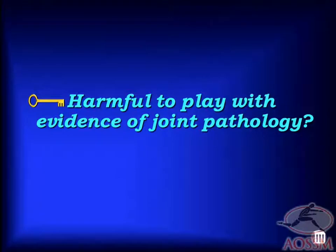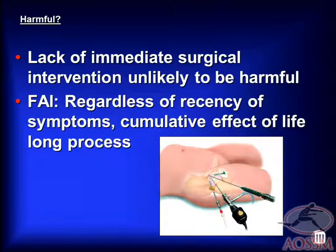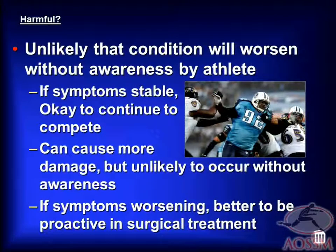The next key is ask yourself, well, is it harmful if I let an athlete continue to play with evidence of joint pathology? And really, lack of immediate surgical intervention is unlikely to be harmful to the athlete. Remember, with FAI, it doesn't matter how acute their symptoms are, it's still the culmination of a lifelong process. It's unlikely the condition will get worse and the athlete not know it. If the symptoms are stable, I think it's okay to go ahead and continue to participate.